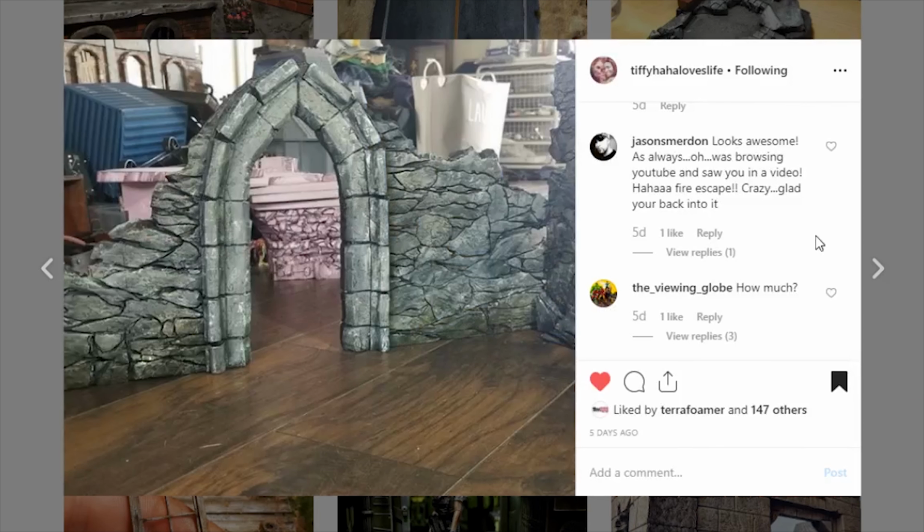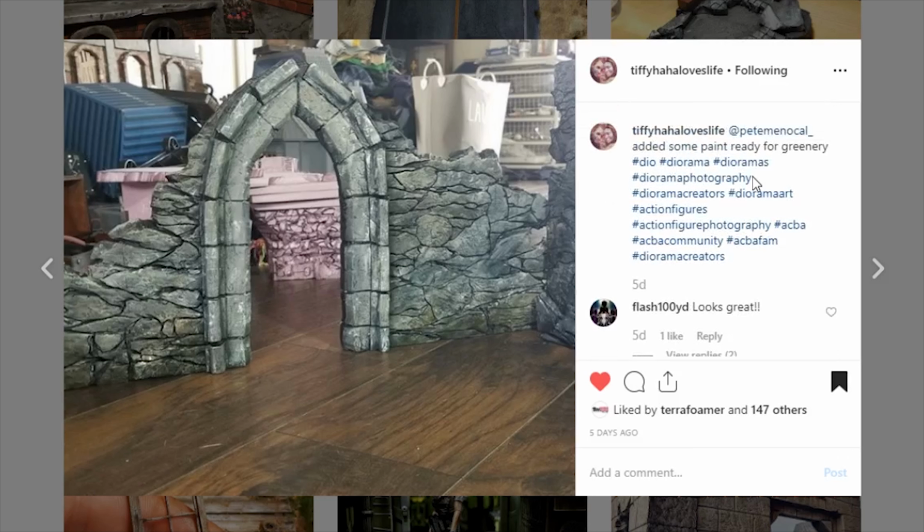Next up is this piece coming from Tiffany. What is this? Tiffany Haha Loves Life. Okay. I've seen lots of work from her in the past, and I think she's just getting back into it. This is a really well done piece. The sculpt on this looks very realistic, like real rocks. The paint is so good. This reminds me of a Lord of the Rings ruin type of piece. Not sure if that's what it is going to be, but just look at the paint application on there. It just kind of fades to nothing from the green. Wow, great work. Can't wait to see more coming from Tiffany.